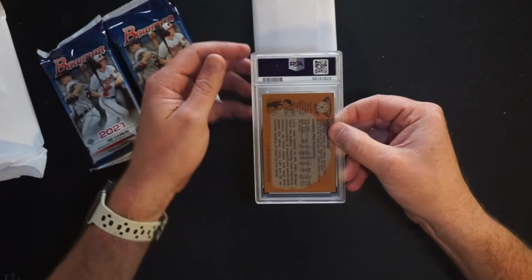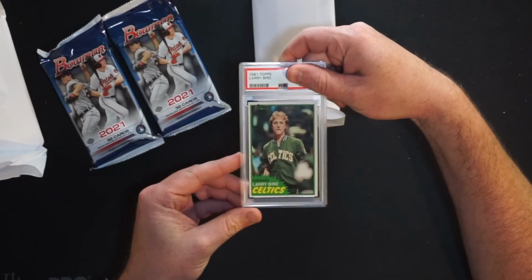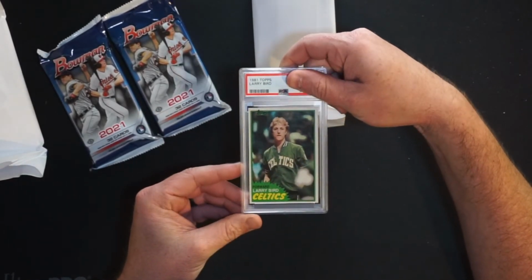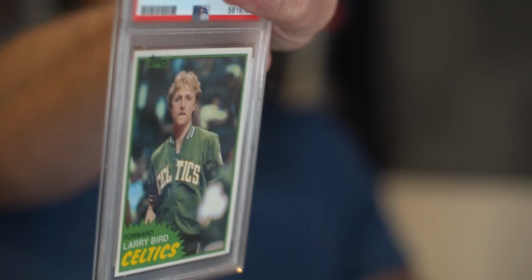All right, so let's pull it around here. Okay, so if you could see right there. It's a little off-centered, and when I looked at it with the glass, there was a little bit of fraying on the card on the bottom, but it's only picked up by the naked eye. So, yeah, are you ready? Let's see this.